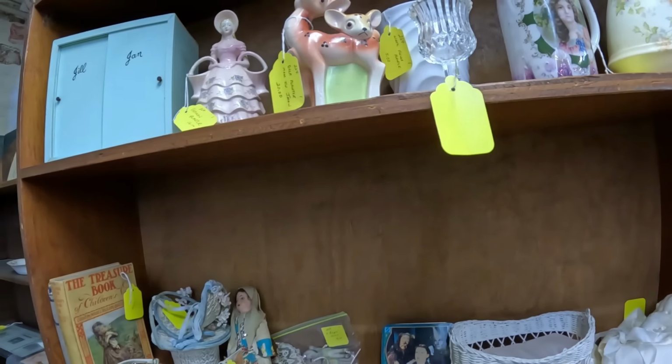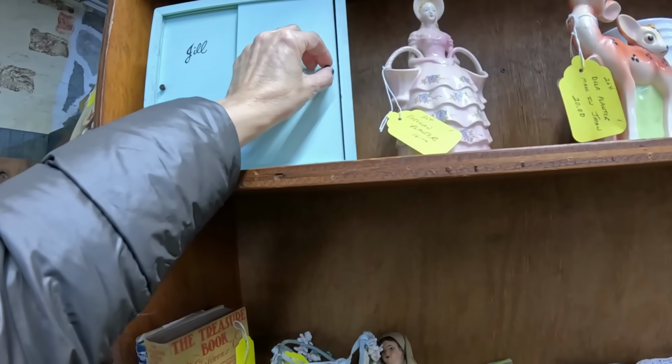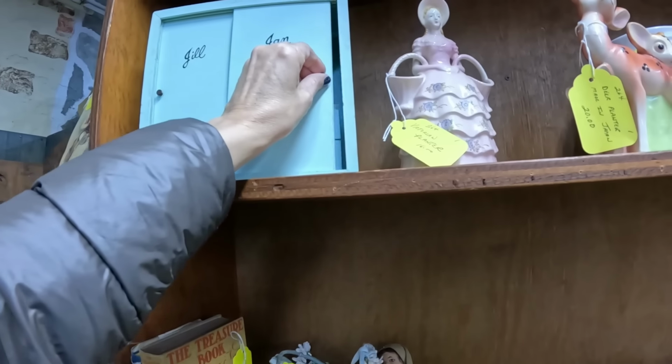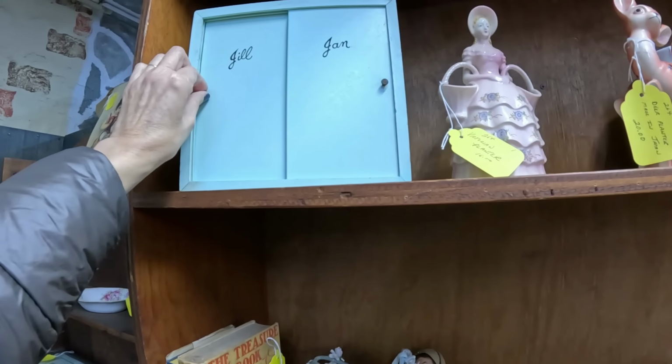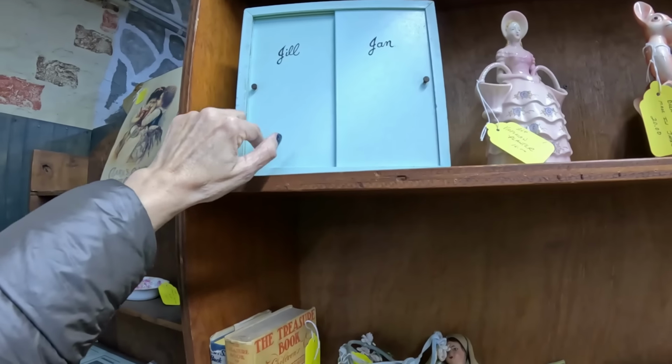That is so sweet. Oh, Jill and Jan. They're keeping their Barbie clothes in here, I think. Wow, did somebody make that for Jill and Jan? They were sisters, maybe twins. They kept their Barbie clothes in there. Maybe their dad made that.